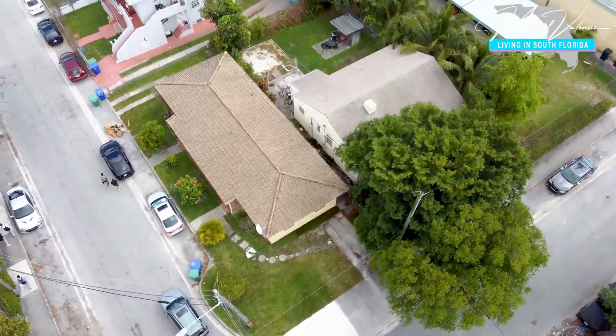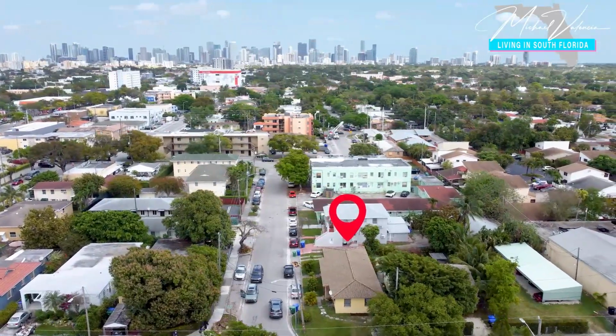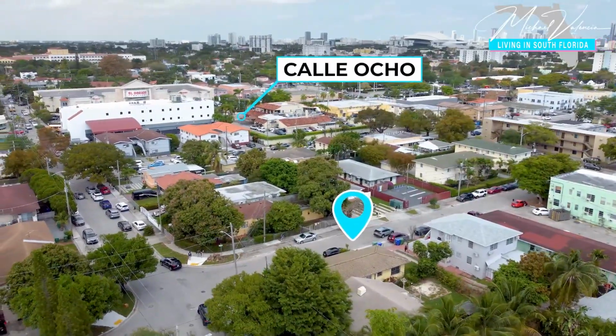Location, location, location. Just 13 minutes away from Brickell or downtown Miami, and it's just less than 5 miles from the University of Miami.